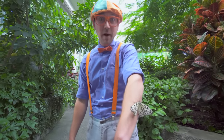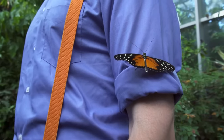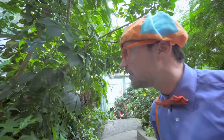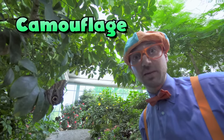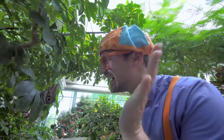Check it out. A butterfly just landed on me. So anytime they land on you, you don't want to touch them. And they're actually just being really nice. So you can be nice back to them. See? I love butterflies because they're so bright and some are camouflaged though. Look, can you find one? This butterfly uses camouflage for its defense mechanism, just in case there's any predators, then the predators can't see it. See? Hi!